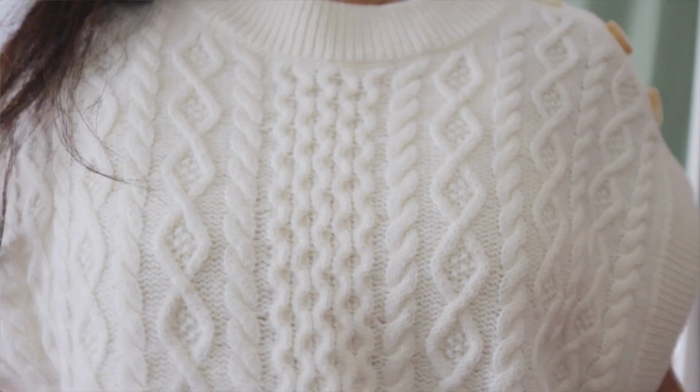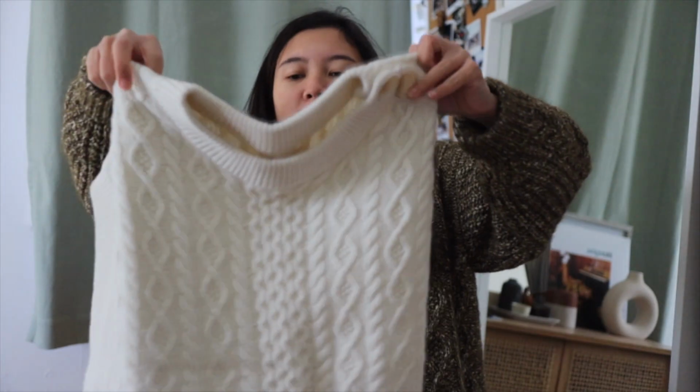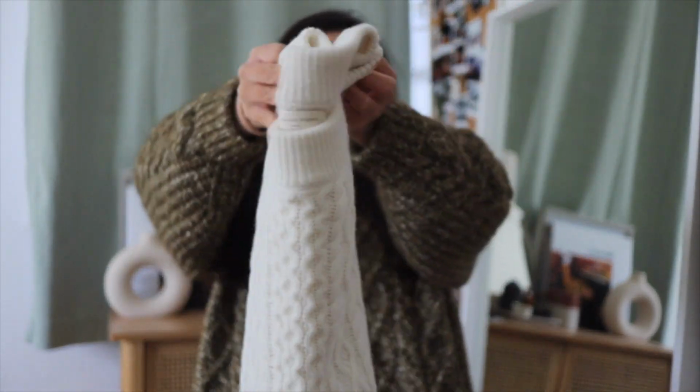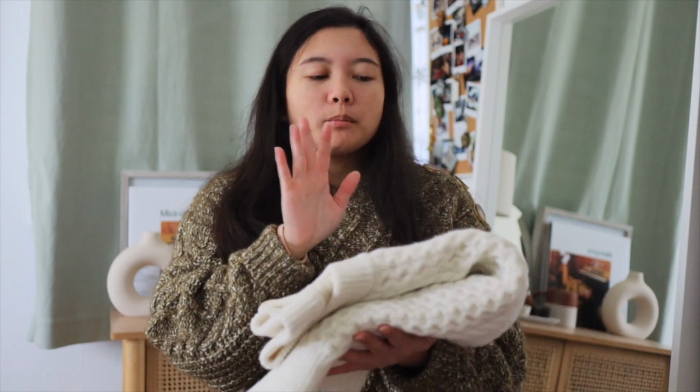Yes, and again, I think it's the cotton, wool, polyamide blend. It's not 100% wool, but it's not itchy. It doesn't feel like the material is not as great, and it's still warm. I think this could be a year-round piece. Obviously not if it's 100-degree weather out, or wherever it's hotter, wherever you are, but I still love this piece.